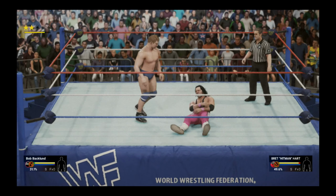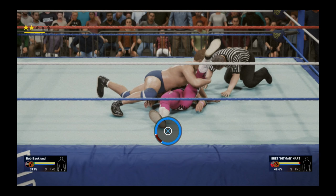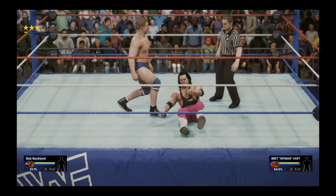He seemed more motivated than ever heading into this match, which he seems to have gotten early. This might be it. Oh, my. And the champ kicks out. The Hitman staying alive in this match. So resilient.